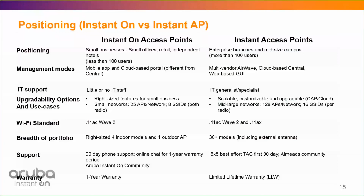With the Instant On access points, it's mobile app and cloud-based. Versus the regular Instant access points, you could use the Instant itself, you could be using the multi-vendor Airwave, and you might be using the cloud-based Central product. Note the Instant On access points aren't compatible with the other management modes like Airwave and Central. You're only going to be using the mobile app or the cloud-based portal. You want to go with Instant On when there's little or no IT staff, whereas with Instant, there's probably going to be an IT person or some kind of generalist in the area.